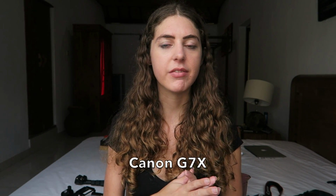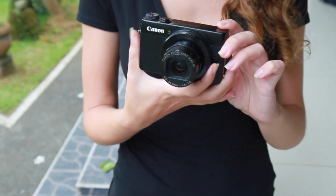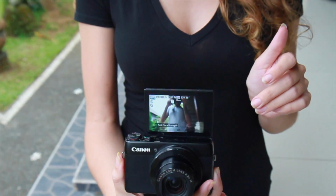First of all, the go-to camera for me that I use a lot, that I find most accessible, is the Canon G7X. I'll include some shots in the video because I am filming on it right now. The Canon G7X is the first camera that I started vlogging on. It's very small, so it's easy to travel with, easy to carry around all day and just forget you even have it until you see something that you want to film.